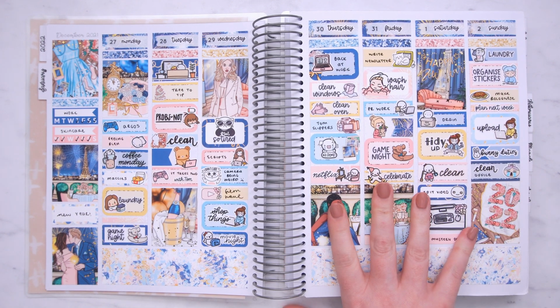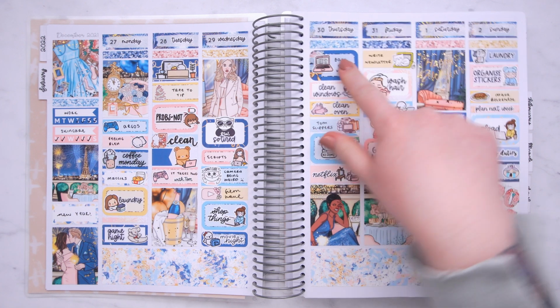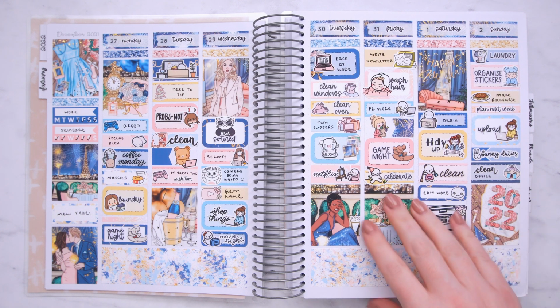We've got some foil. This is so pretty. I really love this spread. One small change that I don't do anymore is I don't do a little gap between my glitter header and my date cover. I really like how this looks, but I used to get the date covers wonky all the time, so I just put them next to the glitter header now.